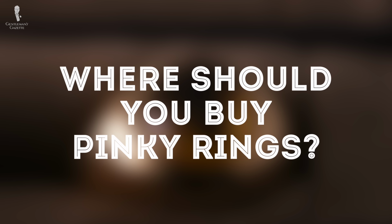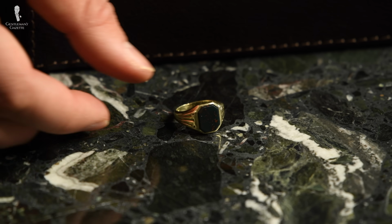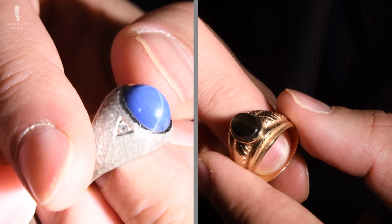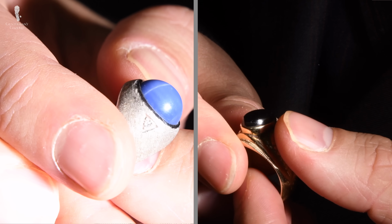So where should you buy pinky rings? Honestly, my collection grew all vintage, not because I wanted it to be that way, but I simply couldn't find the kind of ring I wanted from jewelers in a price range that I deemed acceptable. Finding a nice new pinky ring can set you back several thousands of dollars, and it just seemed over the top because I could invest in suits, shoes, and shirts instead, as well as a number of accessories for the same price.